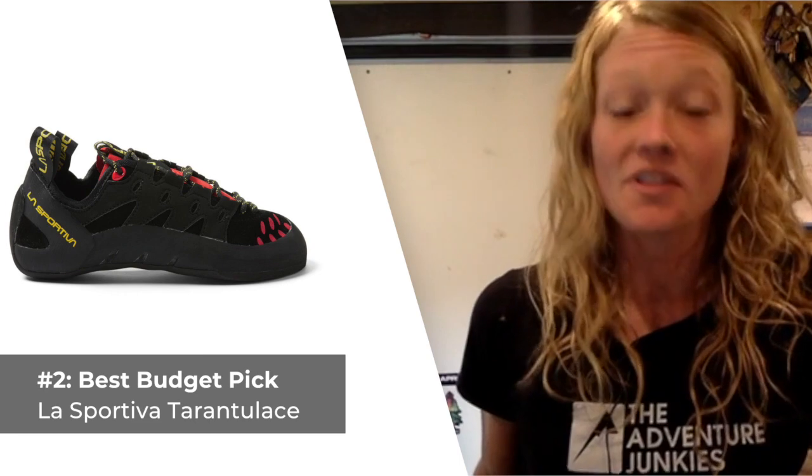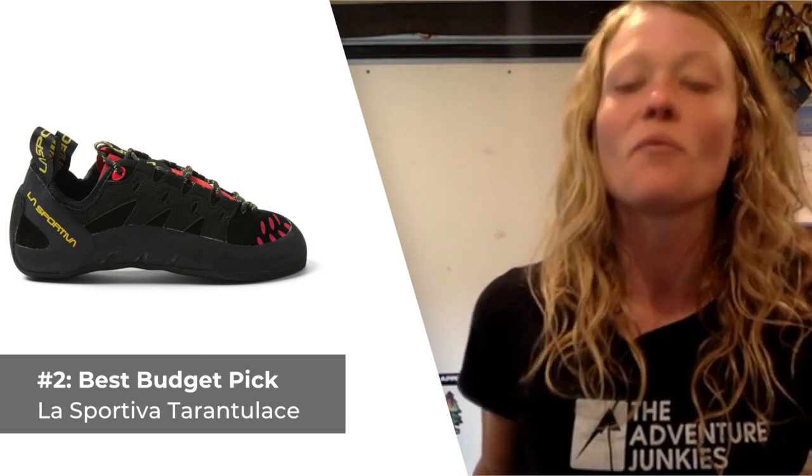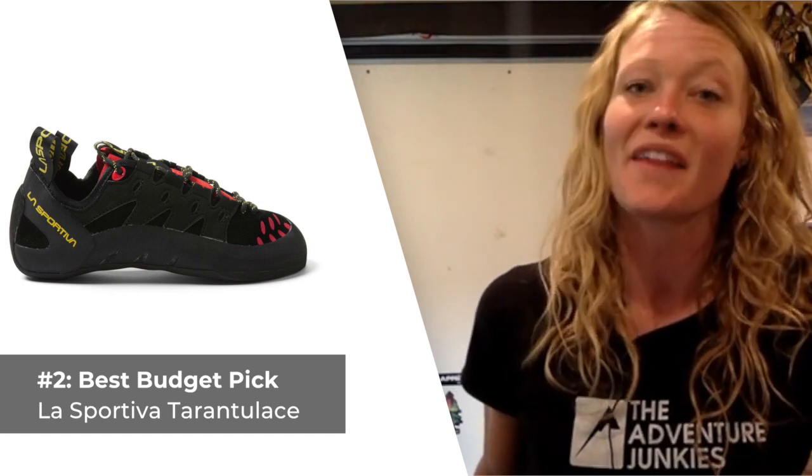What I like most about the Sportiva Tarantulace is that they're comfortable and precise enough for wearing in the gym or outdoors at the crag.